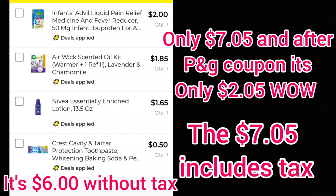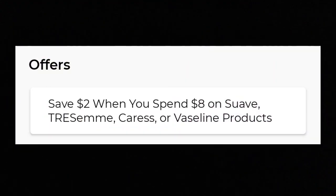That is absolutely amazing. Also, on Suave, Tresemme, Caress, and Vaseline, we have an instant savings of save $2 when you spend $8 on any of these products. So, I looked around to see what kind of deal I could find to use this instant savings and some digital coupons, and this is what I came up with.